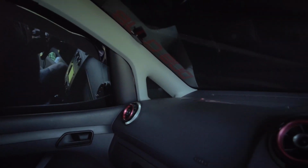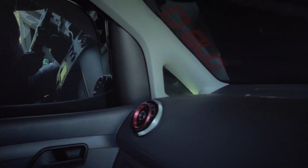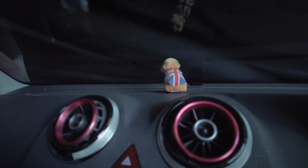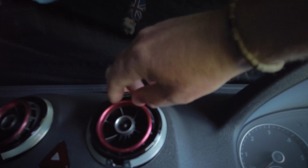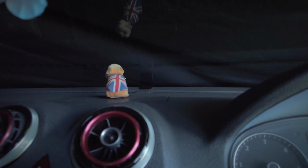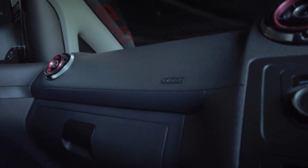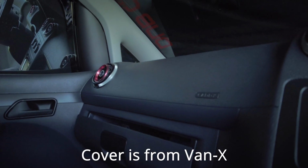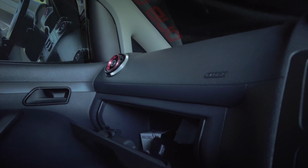Another thing I've added to the Caddy, that's more for aesthetics than anything else, is these Audi air vents. I just think they look nice. Move around a bit better. You can move them any direction, which obviously you can't do with the original VW ones. But apart from that, they don't serve any purpose. Coming down, I fitted a glove box cover, because I don't have a glove box cover as standard. You can see I've got a glove box. Hopefully you can see this. It's a bit dark in here with the wrap on.